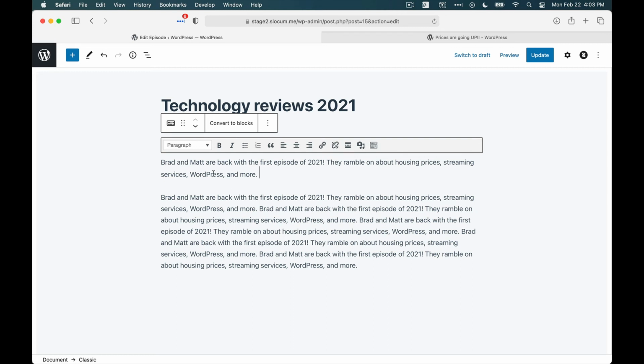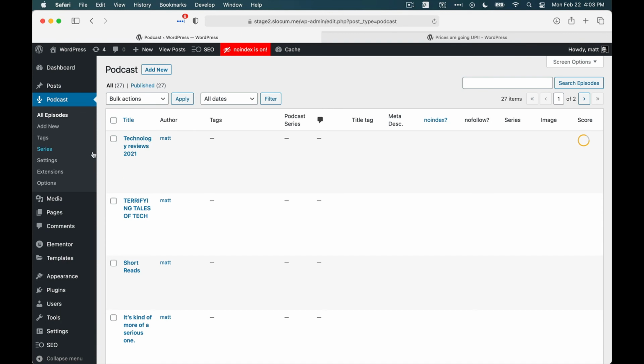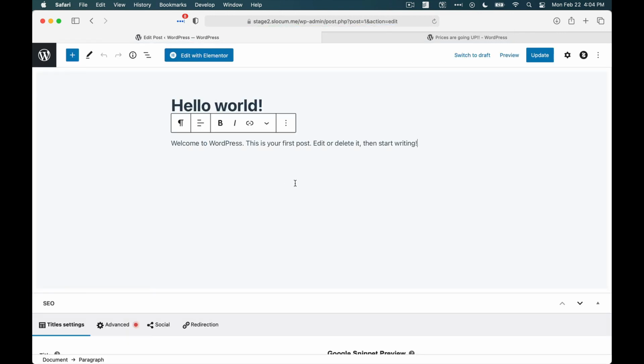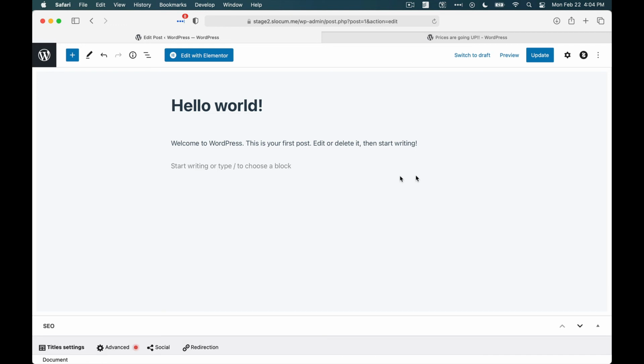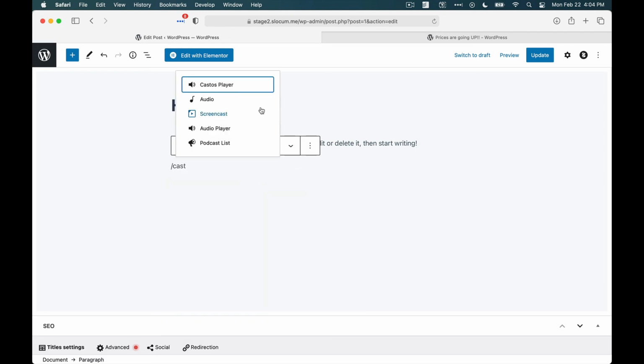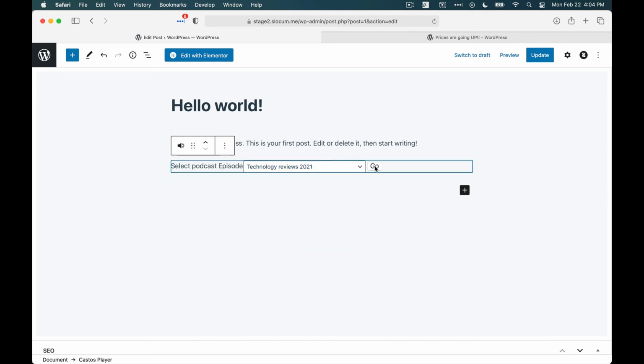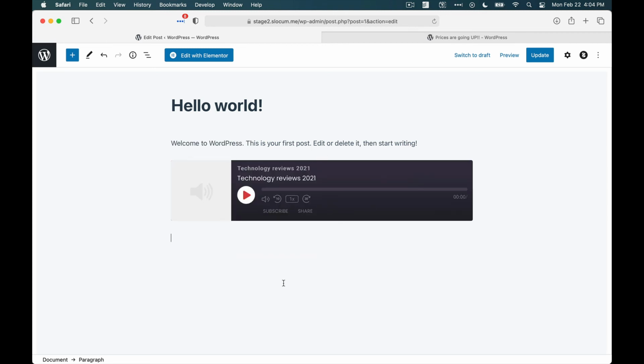Another really cool thing, which I like as we wrap up that major benefit of podcasting with WordPress, is if I went to create a blog post, let's say, let's edit this one. And let's say I was running those podcasts on the podcast custom post type as it's known in WordPress. With Castos, with the Seriously Simple Podcasting plugin, I can pull in a podcast episode from my list and just drop it right into any blog post. So that technology reviews, I could just drop that right into another blog post.